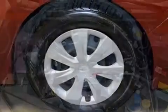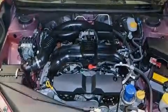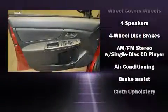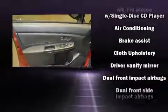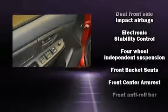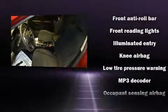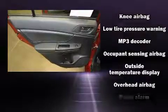Subaru ensures the safety and security of its passengers with equipment such as dual front impact airbags, front side impact airbags, traction control, brake assist, a security system, and four-wheel disc brakes with ABS. Sophisticated all-wheel drive assures superb handling in any weather condition.